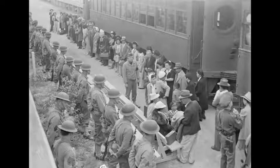And these train rides, this one actually doesn't look as bad, but some description of the windows on the trains being blacked out because they didn't want people to throw rocks or things like that if they realized who was on the train, but it made for a very uncomfortable and hot journey.